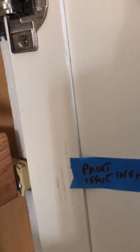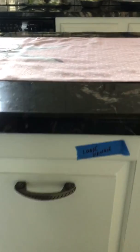This cabinet, you can see the opening. So obviously the door needs to be slightly higher to close that opening. More damaged screws. Paint issue inside. Here's the paint issue. Over here, damaged screws. And then this hinge, the bottom hinge in this door, isn't hanging properly. Not connected. The island cabinet. This handle is loose. This one's got screw head damage.